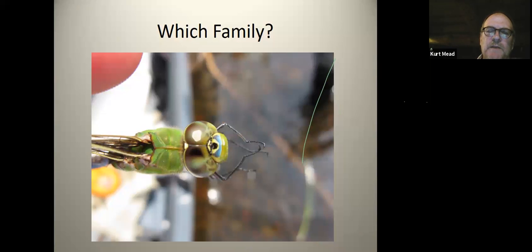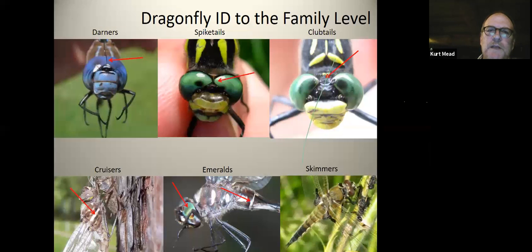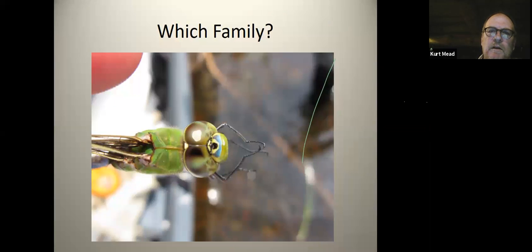Which family on this one? I'll go back 2 slides. Take a quick look at that. Which family is that one in? Anyone? Yes, we've got a darner there. Very good. What's the darner family? This one's actually a common green darner, the one we're seeing right now with that characteristic bullseye on its face. They're definitely going to town this time of year.